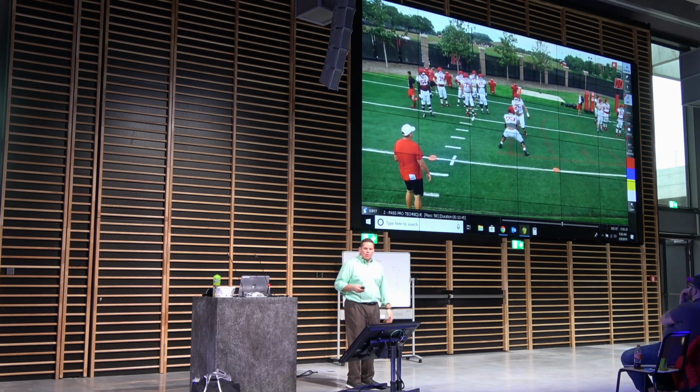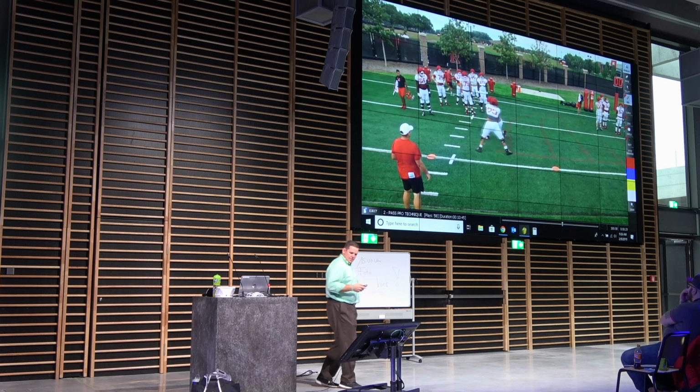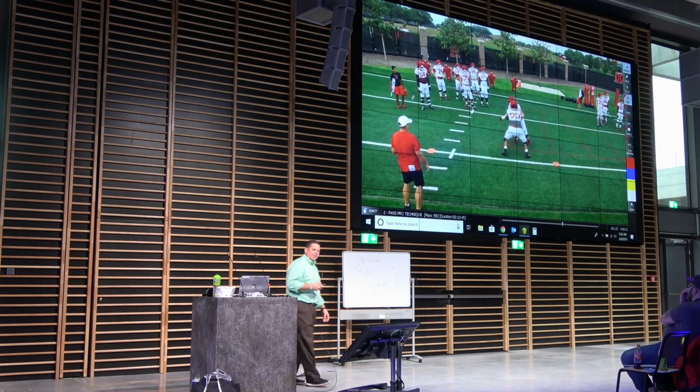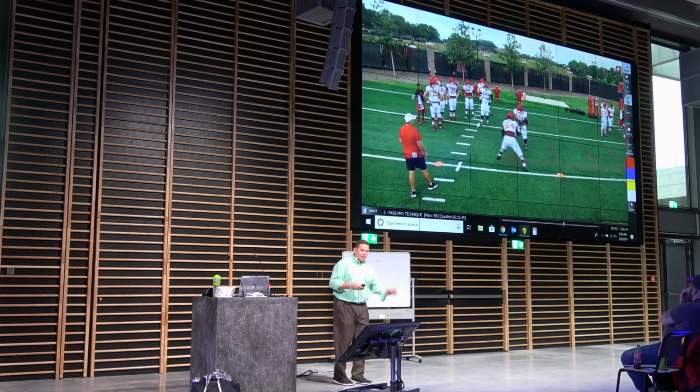Here, this guy's getting into him too much. See the contact? Like a punch here, but you can see the feet go to work. Here comes the right knee. See it go back? Left. Guy returns on him. He's got to get the knee back to hold his ground inside. Block of separation there to start with.